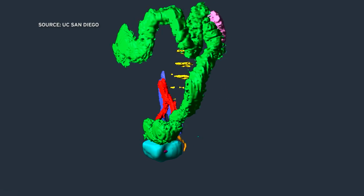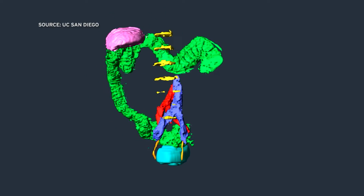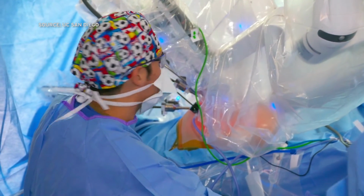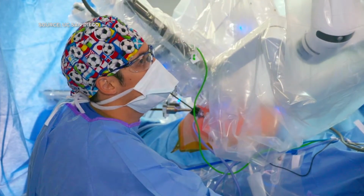3D imaging is already used in some other types of surgery, but Ramamurthy thinks bowel operations could be improved by a kind of GPS for surgery. She says it could be like drivers using Google Maps to find the best route through an unfamiliar area. It's the same kind of information I need before I go into the operating room to operate on someone. I mean, the stakes are high in the operating room.